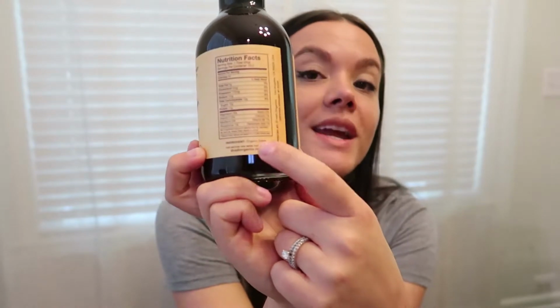Devash date nectar. This is my first time trying this, but I make a hot cacao latte a lot, which is basically just water, cacao powder, and sweetener with a little bit of milk, and I use that in place of coffee a lot of the time, and I love to sweeten it with dates. So I'll make it and then I'll blend it all up in the blender with some fresh dates. But this kind of takes that step out for me, and this is just organic dates. The ingredients are just organic dates.